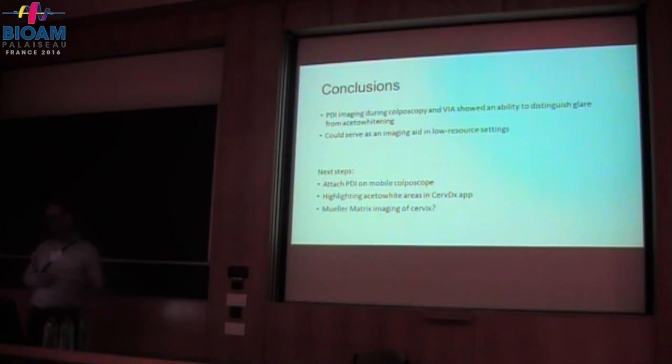To conclude, the images showed that either in colposcopy or during VIA procedures, we were able to use polarized light to distinguish between aceto whitening and glare, and we believe that this has potential in the field. Some of the next steps are that we're trying to put the technology on this device and integrate it on the hardware, the software, and the app, and eventually, if we want to go a little further, we're going to try to do some further Mueller matrix imaging on the cervix. Because we funded the trial, I'm going to thank my co-founder and my team, and thank you all for listening.